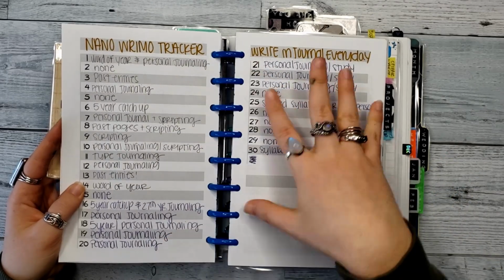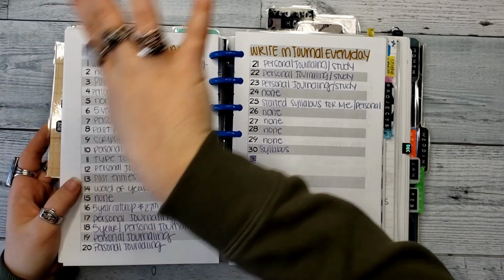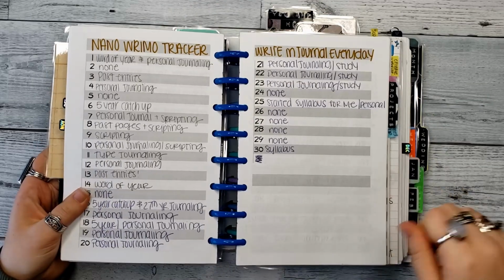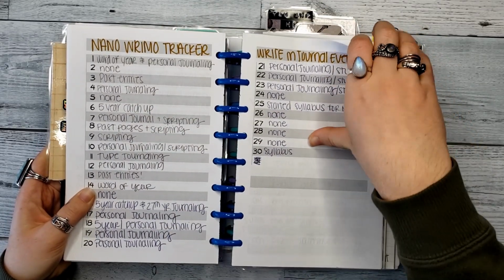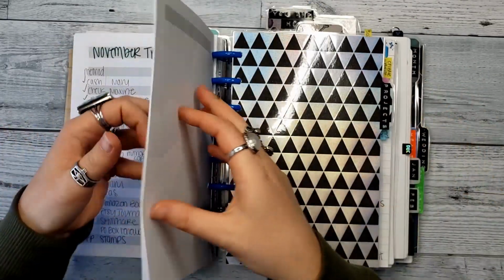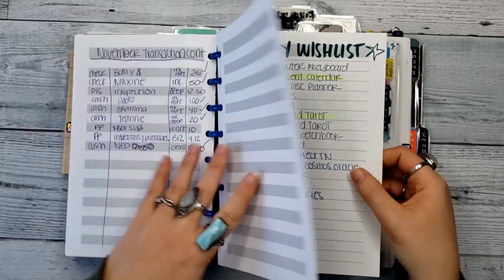This I did a NaNoWriMo tracker, so I did a challenge for myself in November that was loosely related to that, where I wanted to do some type of written journaling every day. So I used my 1 through 31 tracker for that. I had my transaction log for my finances, which you don't really need to see.